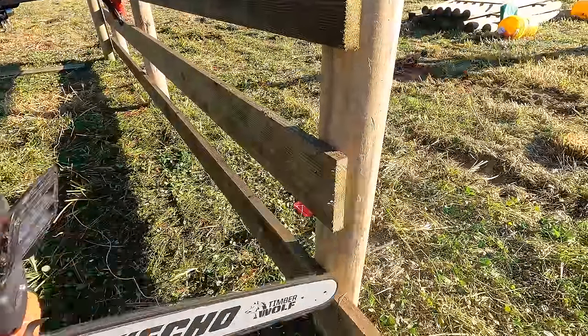Something a little bit unique right here. Sliding our fence boards into a little mortised area there. Slide that in here. This is really going to make this fence stand out, stand apart from the competition. I've seen nobody else doing this.